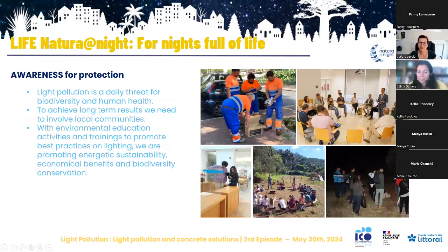Of course, the final big action, one of the most important ones, is awareness. As we already know, light pollution is a threat for biodiversity and also for human health. If we want to achieve long-term results, we need to involve the local communities. We are developing environmental education at schools, training with the municipalities, with technicians, with stakeholders, with architects, engineers, in order to promote best practices on lighting.